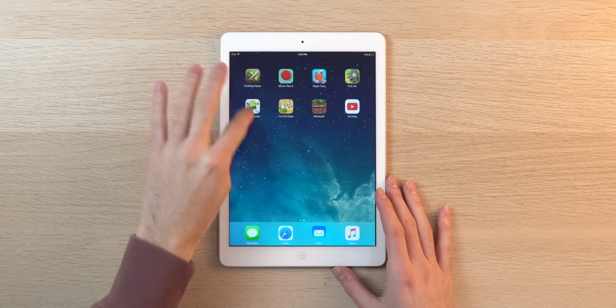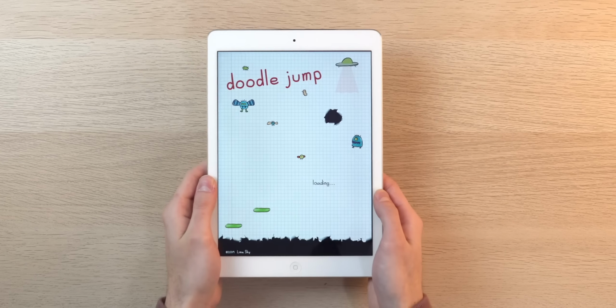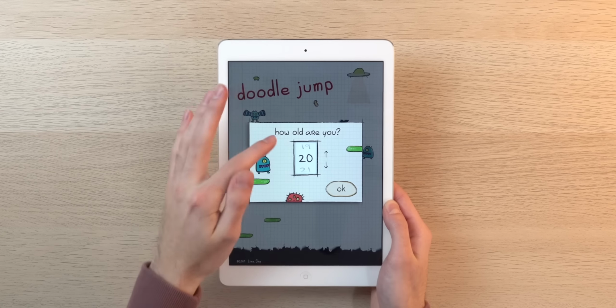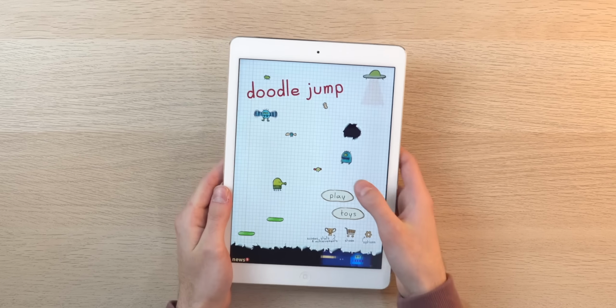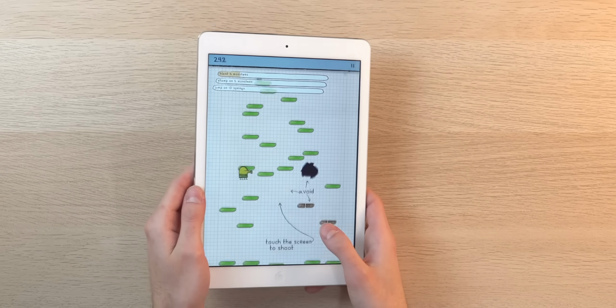Beyond that, let's try Doodle Jump. I'm gonna save the best for last, which is Plants vs. Zombies, but I enjoyed playing this on a big screen. I am 20 years old. Some people think I'm older. Without a beard, I definitely look 6 years younger. So let's do that.